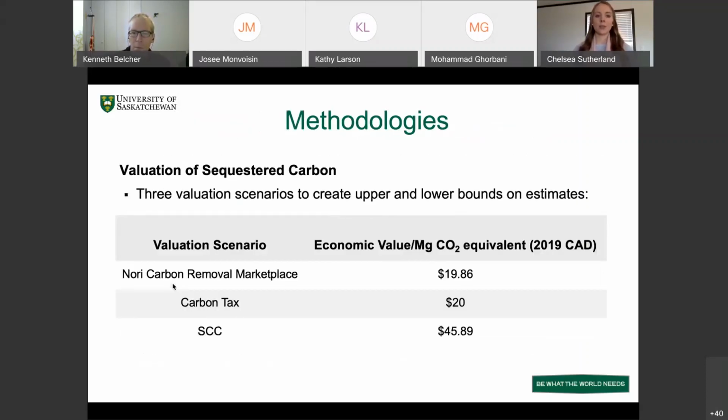Finally, I'll discuss 3 valuation scenarios that help me to create upper and lower bounds on my economic estimates. So the first is the online NORI carbon removal marketplace. This is a newly developed marketplace in which farmers are paid for the removals of carbon that they have, and emitters or just interested citizens can purchase these removals from the farmers. And this is assigned a value of $19.86 per metric ton of CO2 equivalent in 2019 Canadian dollars.